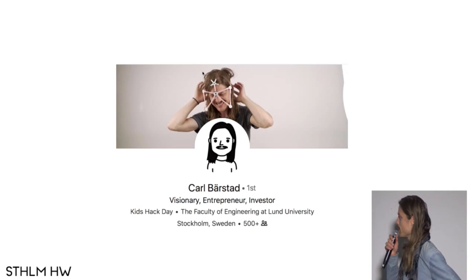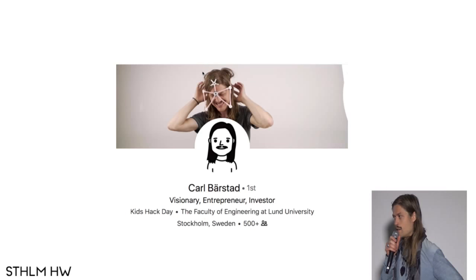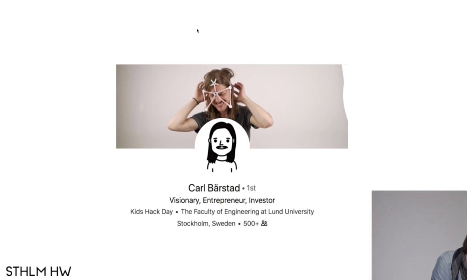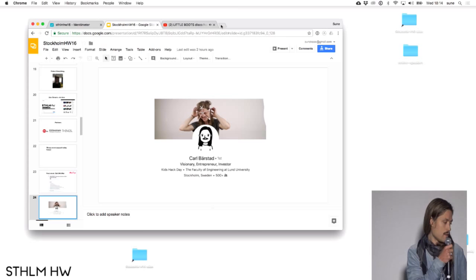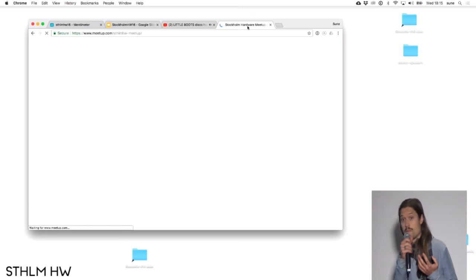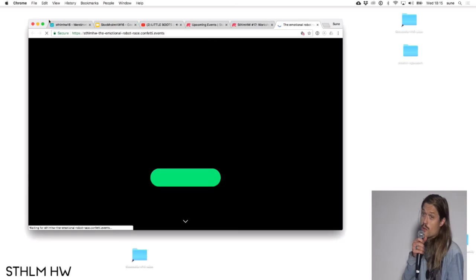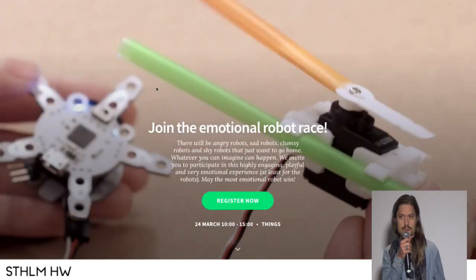On the 24th of March, there's going to be a really fun and engaging robot race workshop that I decided to call the Emotional Robot Race. You can buy single tickets, go alone and meet other playful nerds, or bring a friend, or bring your kid. It's for kids of all ages, really. You just have to have a kid-like mindset. QuirkBot is an educational robot kit where we focus on fun and play and creative exploration of technology.